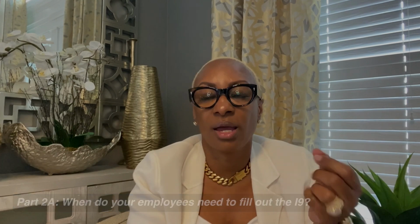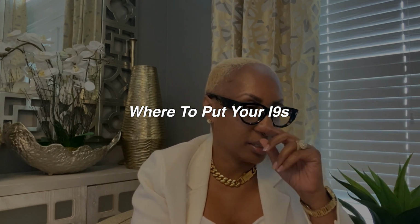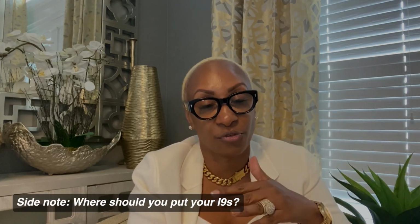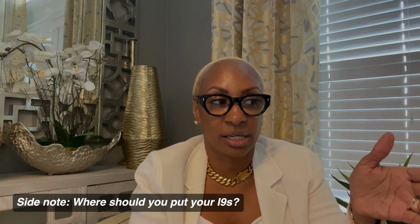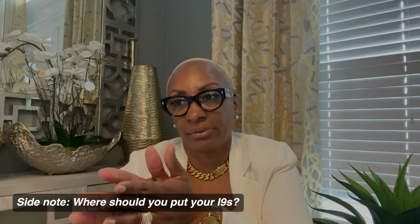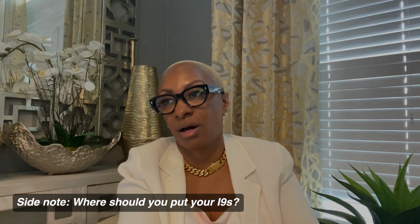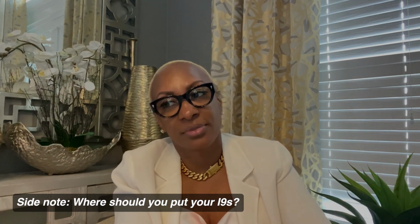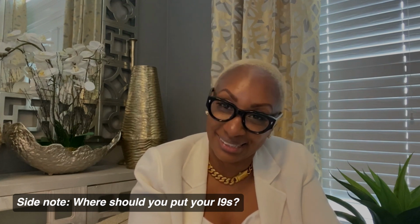the caregivers folder. So now, side note, when I first started my business, I was told by a representative of Paychecks that you're supposed to keep the I-9s in a separate folder. Don't put the I-9 inside of your caregivers folder. Put all I-9s in a separate folder. And I was told that you would be fined $1,000 per if you get audited or anything like that. Guys, I don't know. All I know is that I kept and continue to keep all I-9s separate.